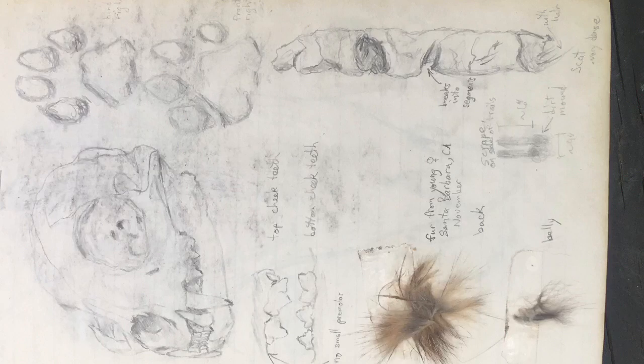Here's a look in my journal. I noticed in the bobcat hairs, the guard hairs have a little black tip, and they're mostly a light buff color. And the underfur is kind of a buff tawny to gray.